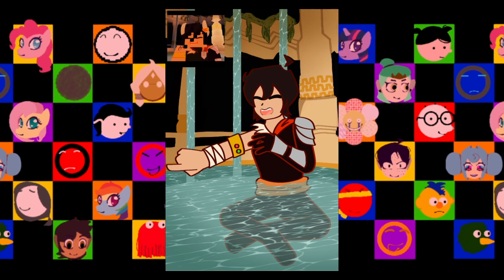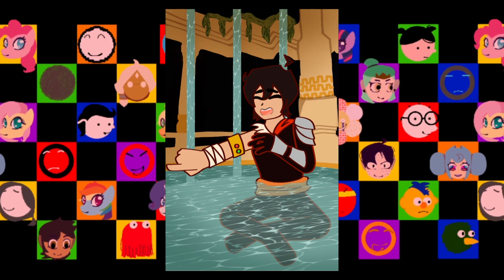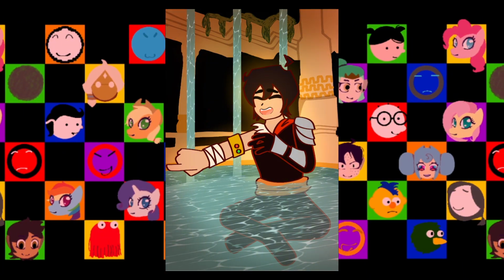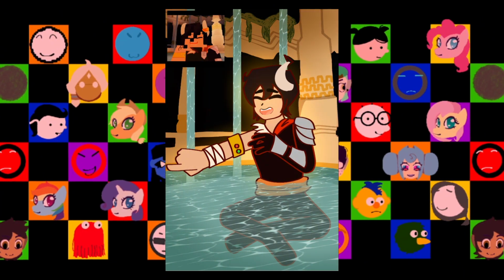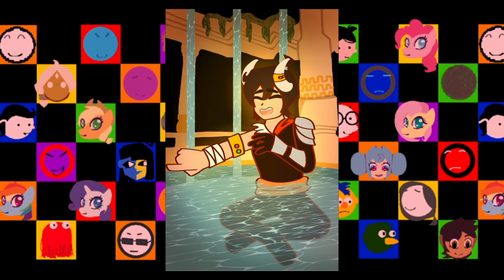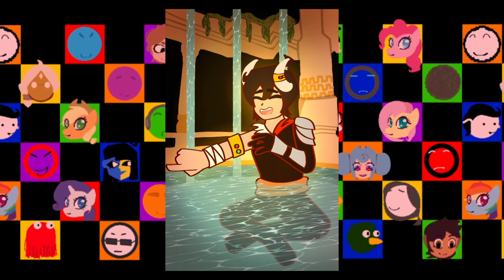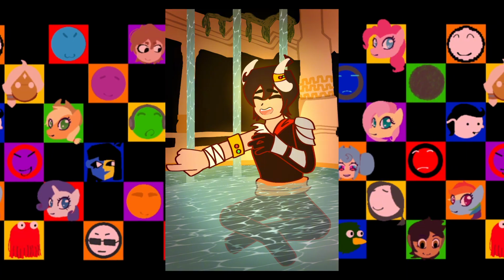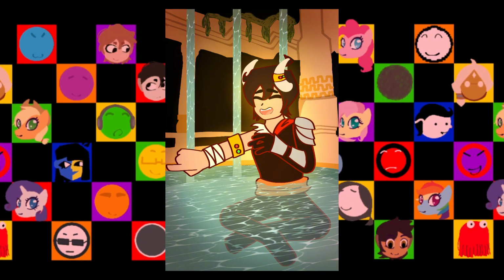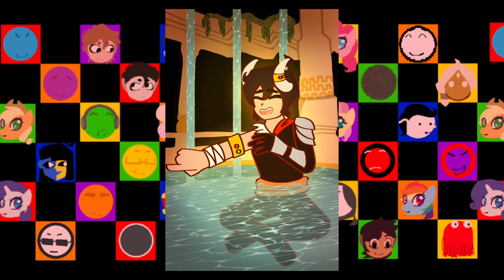Ooh, guys, I don't know what I put into this drawing, but Ash turned out so well, I think, in this drawing. But in the drawings that I drew him in other prompts, he looks really goofy and I don't like it. Oh my gosh, bro. But anyways, that's all I have to say for this piece. On to the next one.